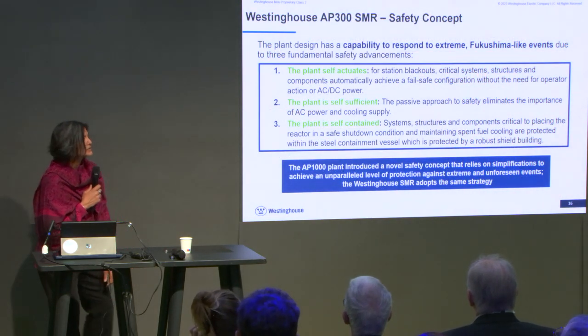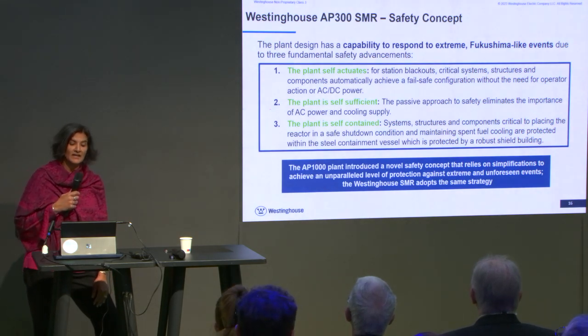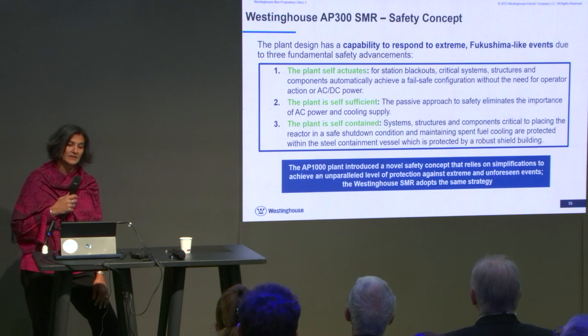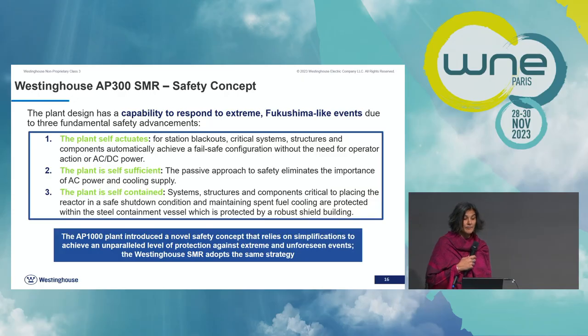So a little bit about our safety concept for AP300. It has been designed and has the capability to respond to extreme Fukushima-like events because of three basic safety achievements. One, the plant self-actuates for station blackouts. Two, the plant is self-sufficient, and that means the passive safety approach eliminates the need for AC power and cooling supply. And the plant is self-contained.